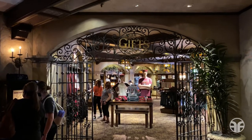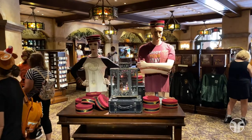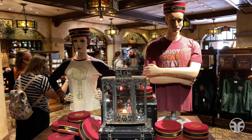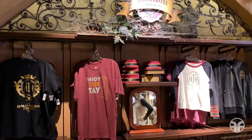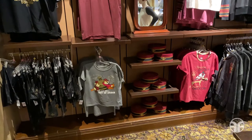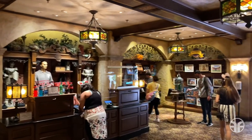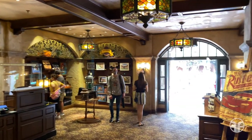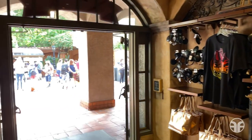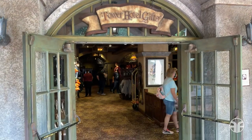The exit leads out to the Tower Hotel Gifts. And we're immediately greeted with some Tower of Terror merchandise. This gift shop offers a wide range of fashion and apparel themed to Tower of Terror. Along the back wall is the register wrap. They even offer some Fantasmic apparel right next to the exit doors. There's the exit that we just came out of.